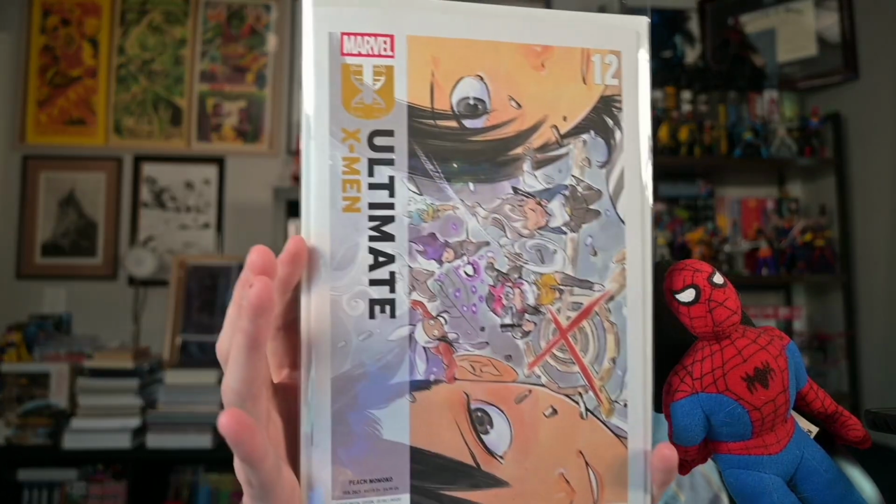Number 10, guys, we're going with Ultimate X-Men issue number 12. So I like this issue art-wise. I guess for me, it's just really slow still. Like this issue, nothing really happens. Some revelations, I guess, but it really feels like everybody's in the same room that they started the issue in. You know what I'm saying?